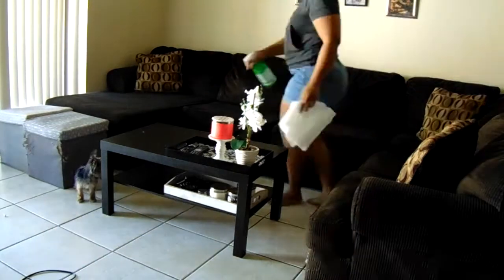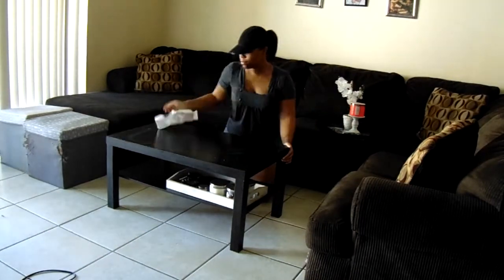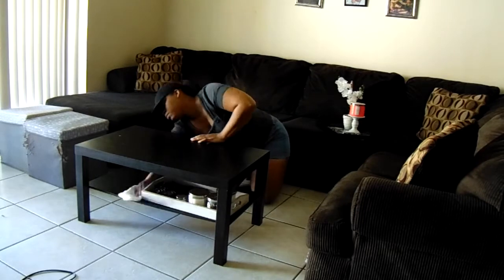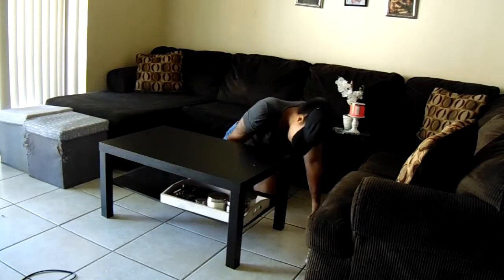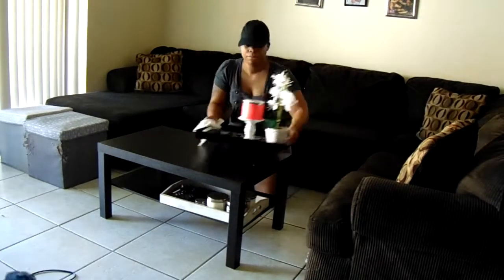To clean my coffee table and my dining room table, I always clean it with the antibacterial spray. And the antibacterial spray I use is Method, or if I'm not using Method, I always use Mrs. Meyer's because it's non-toxic. I do this every single day so the dust and fur won't build up.